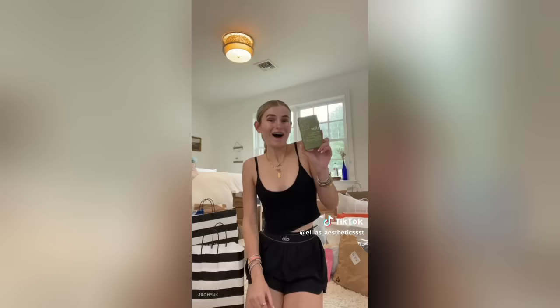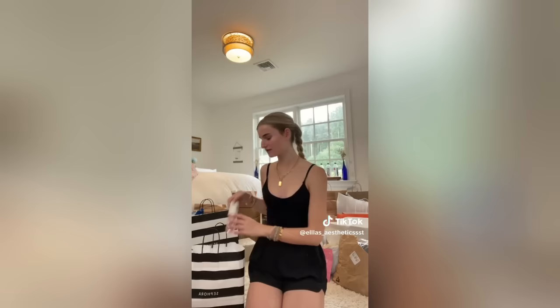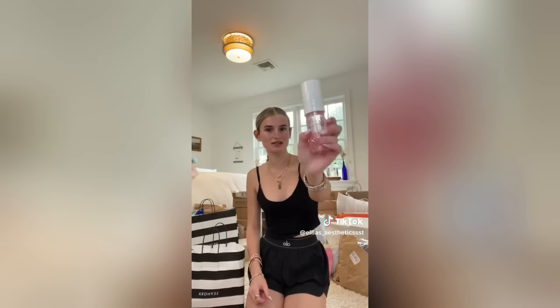Ooh, it smells so good. Also from Day, I picked up another repurchase. I seriously love this Day hair oil, and it works so good. And the last thing from this bag is another repurchase. It is the regular size of the Sol de Janeiro in 86. This is seriously so good. I love the 86 scent, and it is the best scent.